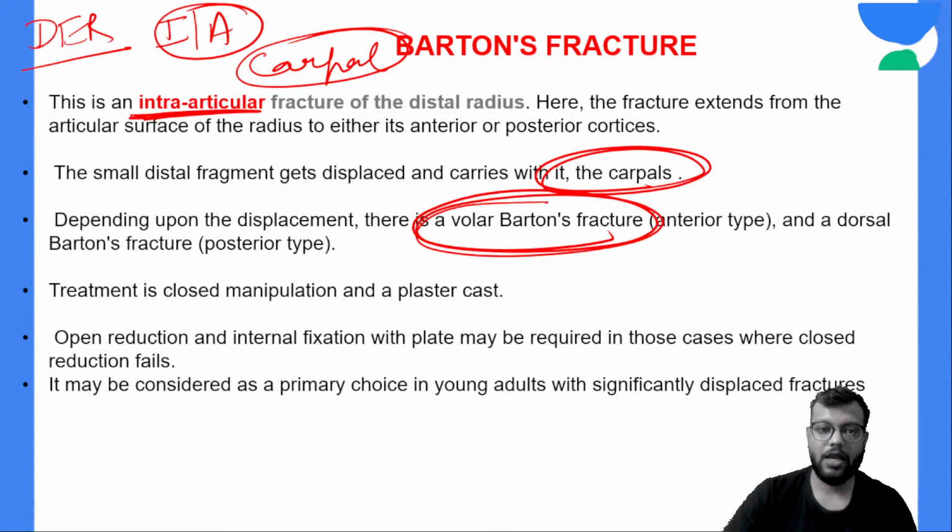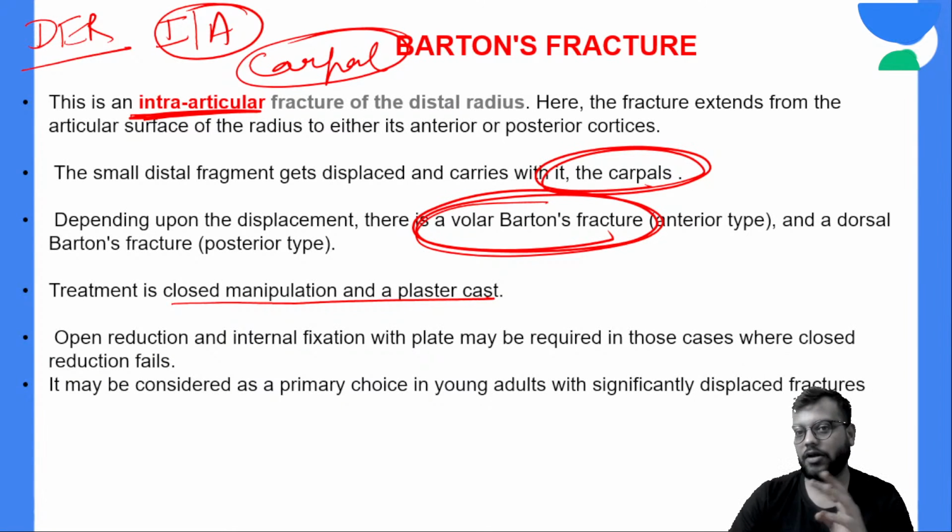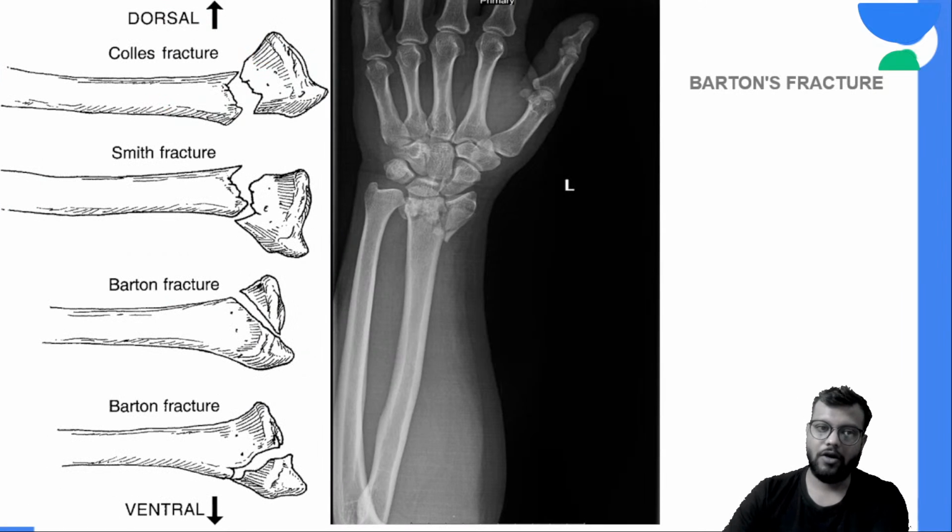Okay, and the treatment is similar to the Colles and the Smith. First we'll try closed manipulation and cast, and if the reduction is acceptable and good, you can go for conservative management. If not, then you have to go for surgery. Okay, so this is your Barton fracture.